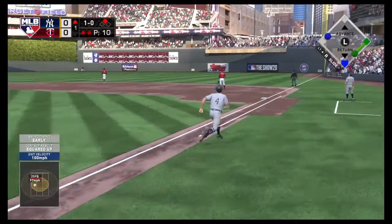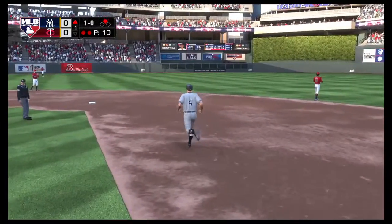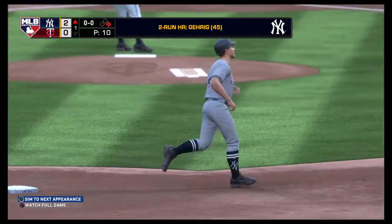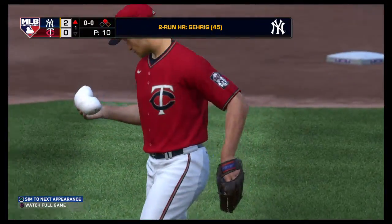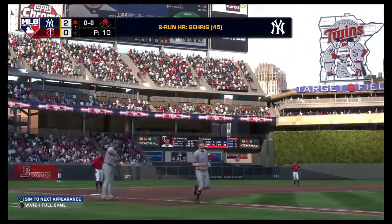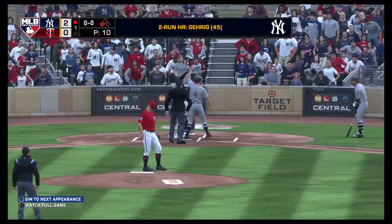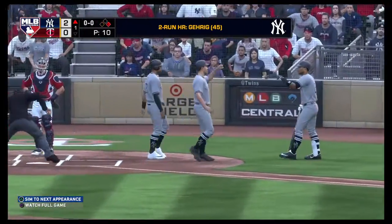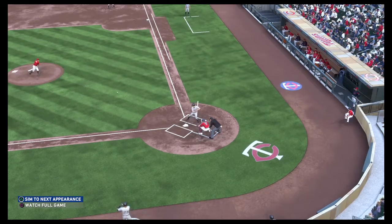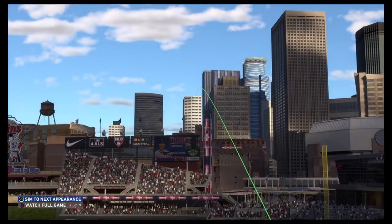Now here's a ball hit high and deep to straightaway right field. And that one is gone. A 2-run blast to straightaway right field. 45 home runs now on the campaign, and this is now a 2-0 lead for the Yankees. Love the homer in the top of the first inning. Give your pitcher a chance to kind of regroup and gather himself with an early lead.